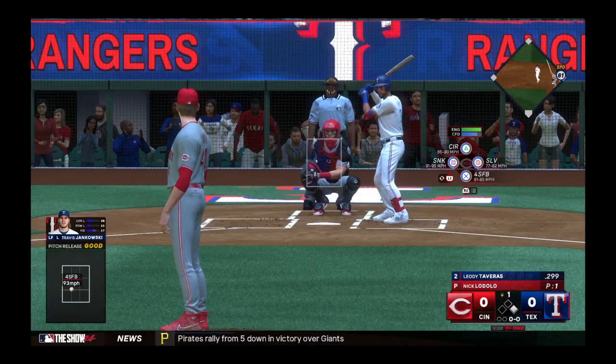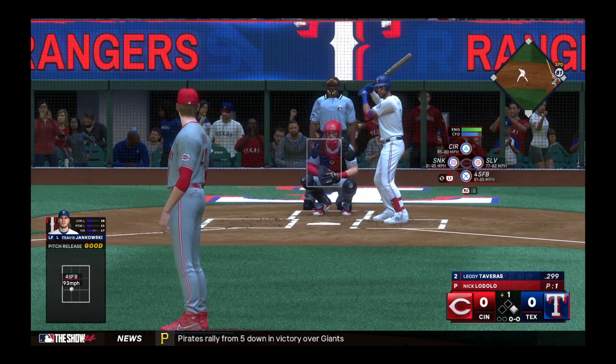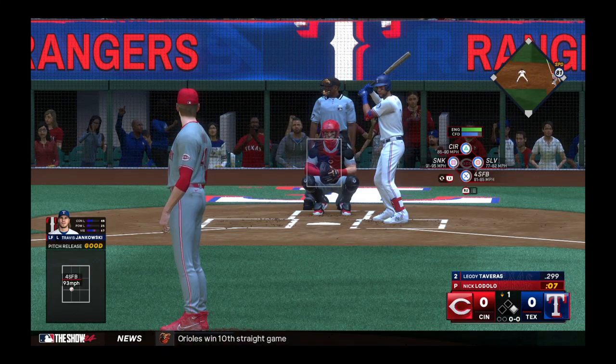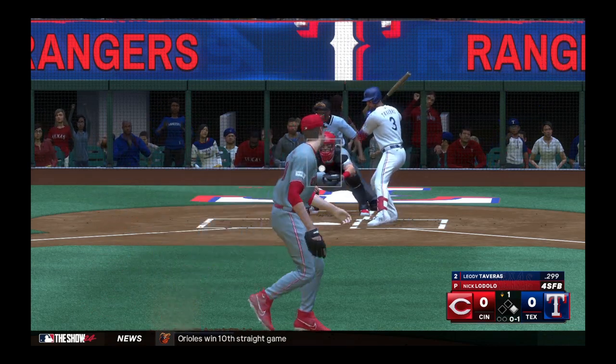Here's Leody Taveras. I'm liking what I've seen from him at the dish lately. 10 hits in his last 5 games. There's a strike.